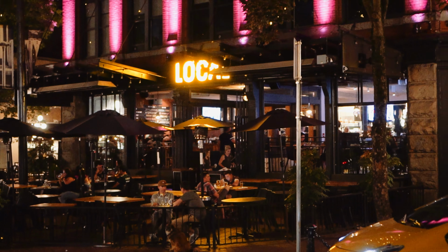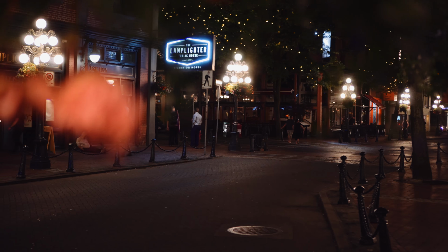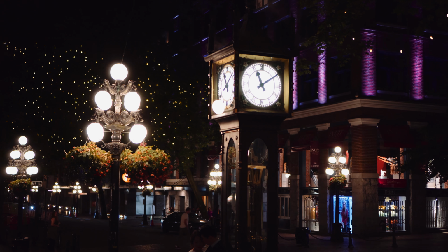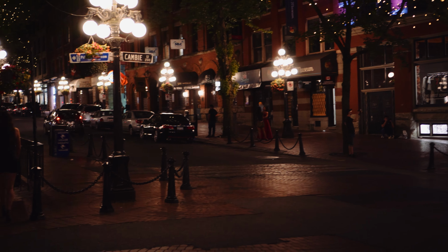Gastown is in Vancouver's East End. This was actually Vancouver's first downtown core. Now Gastown's a mix of these hip, contemporary fashion stores, tourist-oriented businesses, a lot of local bars down the area, and even professional offices and services. If you like a little bit of history and want to see old Vancouver, definitely take a stroll down Gastown.